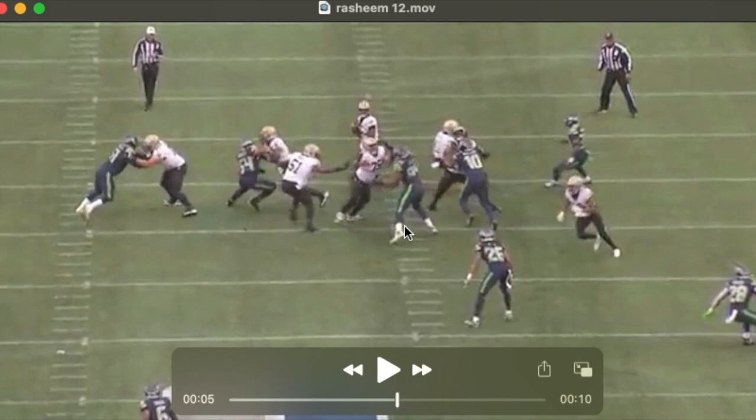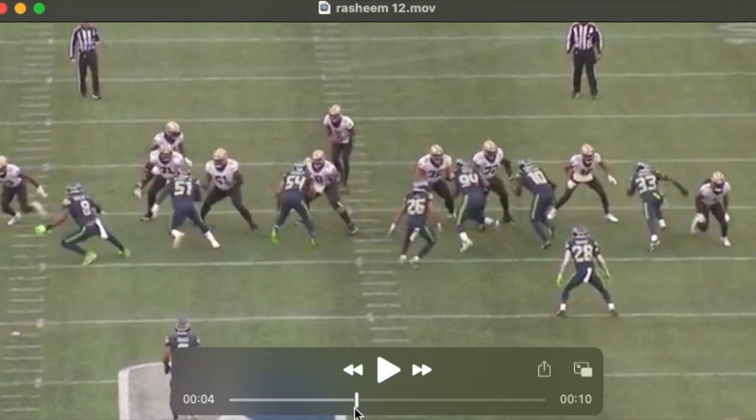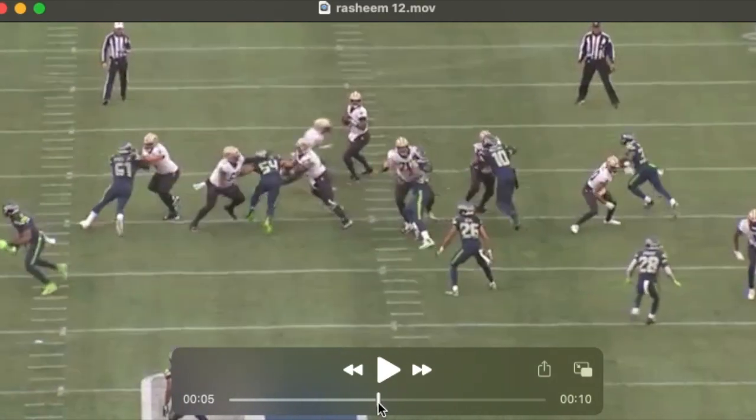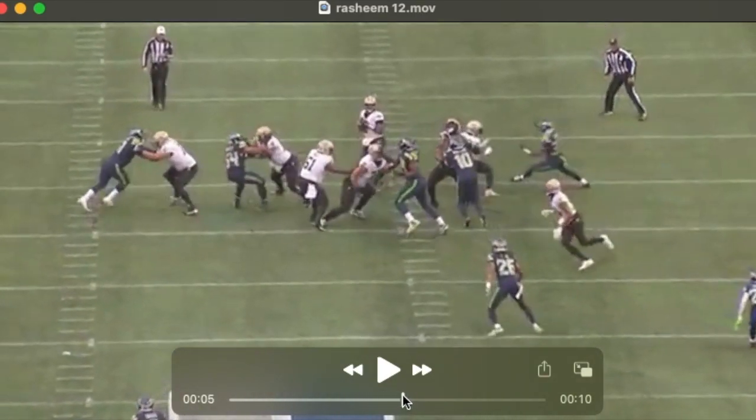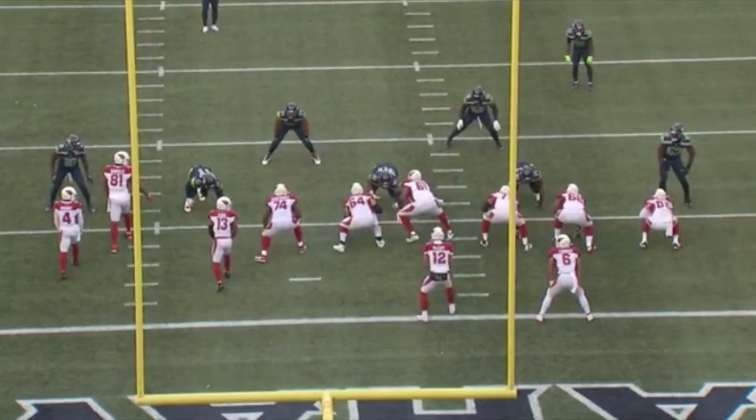I'd like to see him come across with this left arm, this outside arm here, chop at the guard's arm, or grab it and throw it. You see him kind of overpower the guard twice. But again, I'd like to, on this particular play, see him get that left arm through and club. He recorded 6.5 sacks, and he was moved all around the line. So he does offer a lot of versatility.